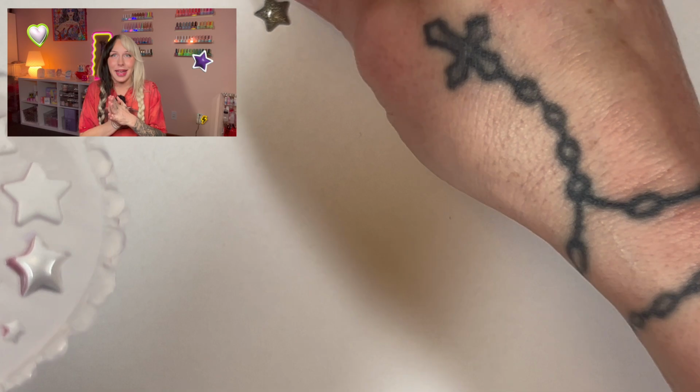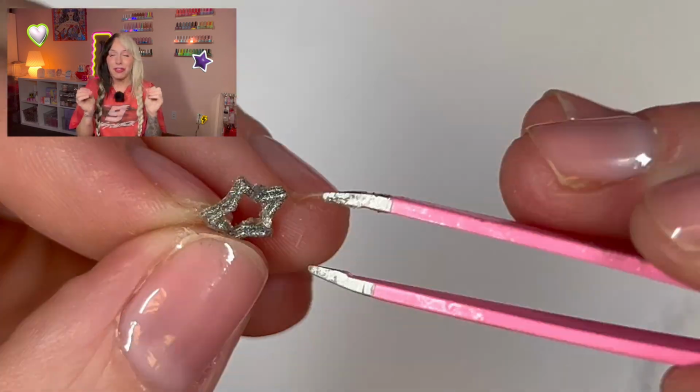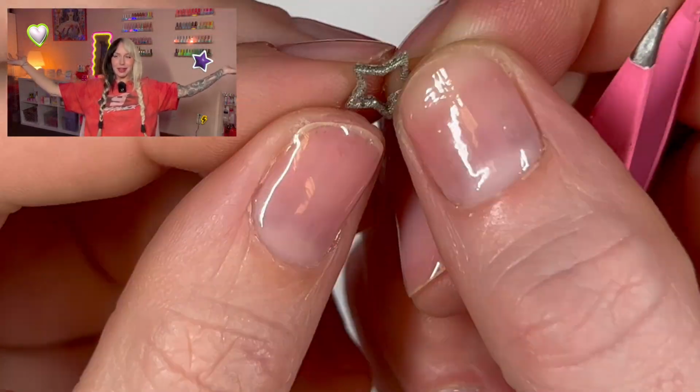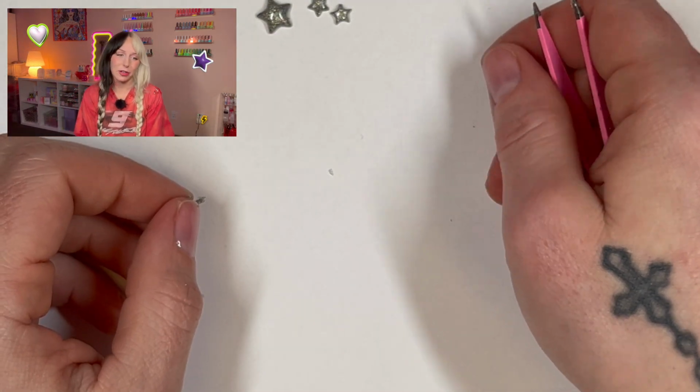I know that I have the Graveyard Girls palette that she did with Tarte. We love Bunny. I love her so much. I hadn't been watching her as much because she kind of started reviewing toys a lot, and that's not really my thing. But recently she's done a couple of beauty videos, so we're back.